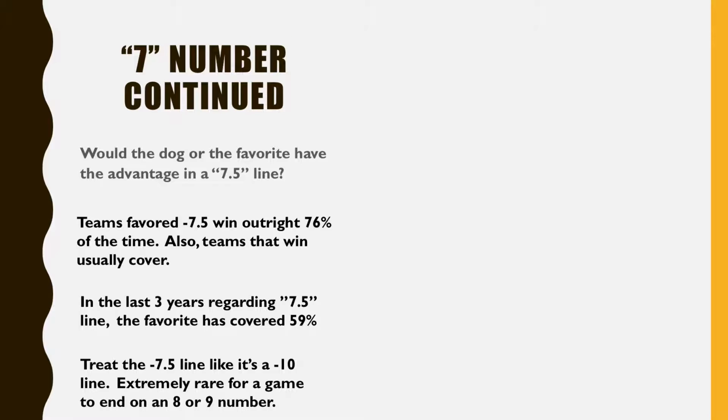In my opinion, the 7.5 is a very deceptive line that the sports books use to fool the, quote, general public, because anybody with half a brain realizes, hey, I'm getting 7.5 points, it's going to cover the 3 and the 7. It's almost like they're trying to shade this line, so to speak, so that the public will jump on the underdog. And they don't want to play their hand, and here's why. Treat the 7.5 line like it's a minus 10 line. It's extremely rare for a game to end on an 8 or 9 number. So if the sports books released a number like minus 8 or minus 9, they're trying to get dog action on that line.